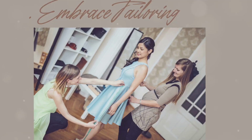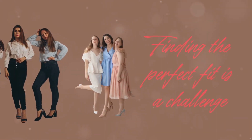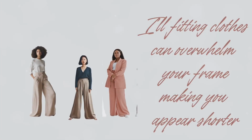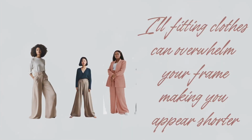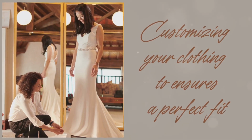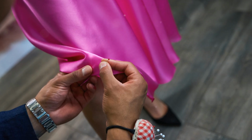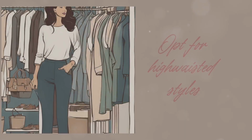1. Embrace tailoring. One of the challenges of dressing as a petite woman is finding clothes that fit perfectly. Ill-fitting clothes can overwhelm your frame, making you appear shorter and less polished. That's why customizing your clothing ensures a perfect fit, highlighting your best features. Invest in a good tailor who can adjust hems, take in waists, and alter sleeves.